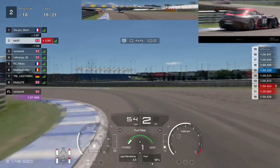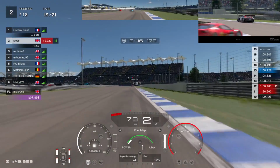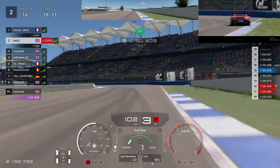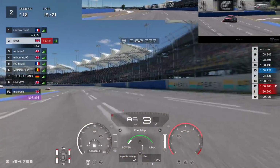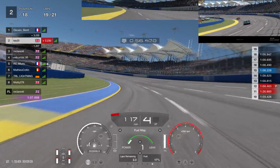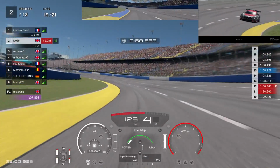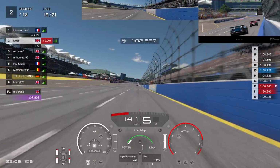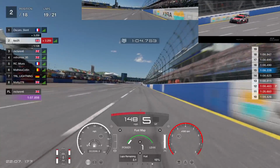Obviously the one thing I didn't want to do was drive on the limit on the final lap and risk losing massive amounts of positions, because TRI Lightning in P7 isn't that far behind at this stage. As I go onto the back straight, very close to the wall, I think I actually skimmed the wall there. I got the gap to 1.2 seconds, so it's looking okay starting lap 20, just 2 laps to go, and this is going to be close.